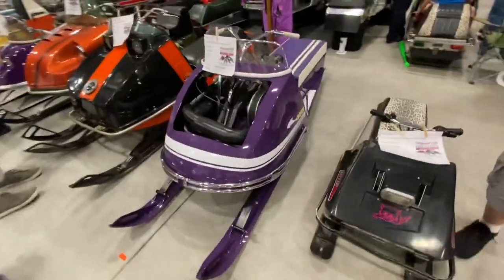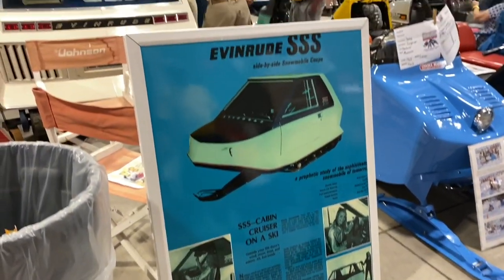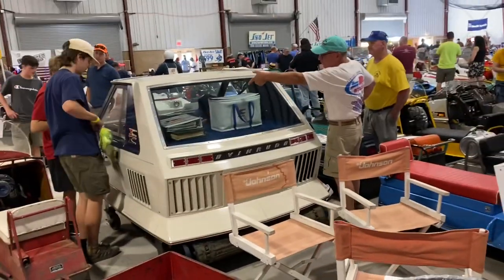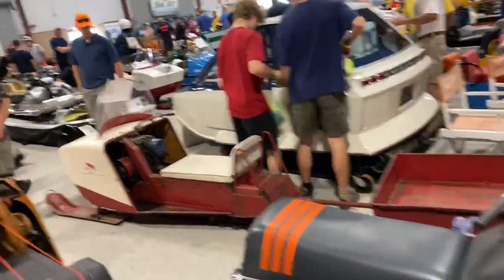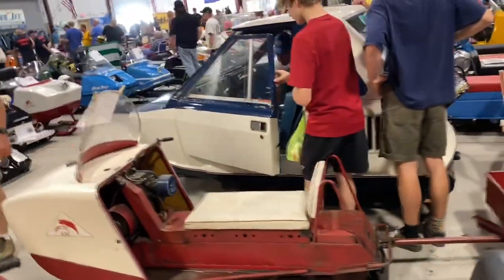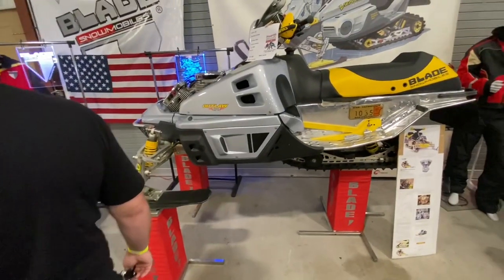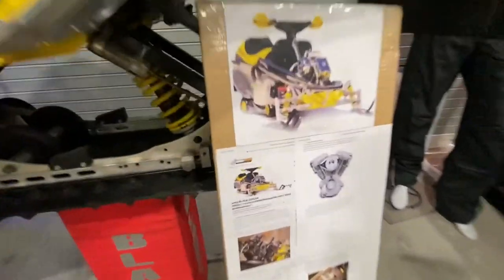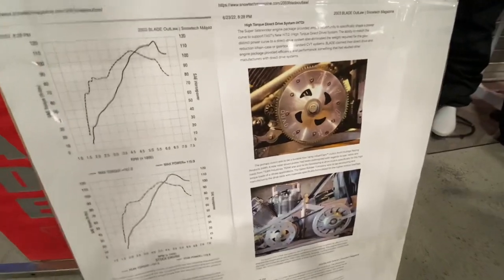Dolphin. It's an SS cabin cruiser. Open that door and look in. I knew of Blades, but I've never seen anything like this. 100 cubic inch V-twin. Blade Outlaw. Look at the dyno graphs, what the heck?